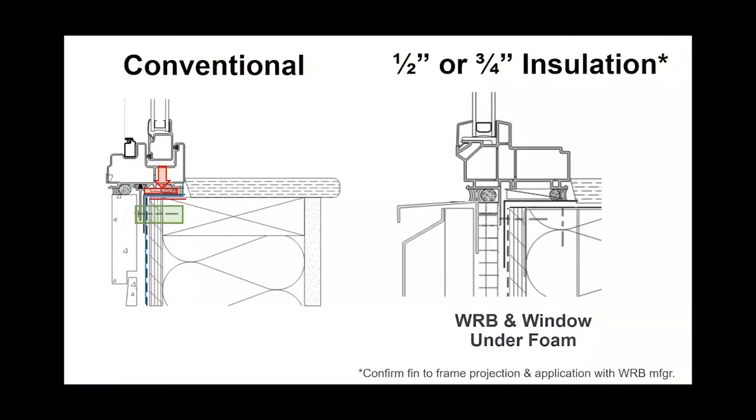So as you thicken your insulation, eventually you're not going to be able to put it to the exterior of the fin or the nailing flange and leave the window back here. Everybody tracking with me so far on that? Good. Okay, so our three imperatives, structural attachment, integration with weather-resistive barrier, and structural support, we're really doing these exactly the same way we did in the conventional install, because in the case of just 1/2 inch or 3/4 inch insulation, we haven't really changed anything. The window is still in the same place. The insulation board is just like a piece of siding.